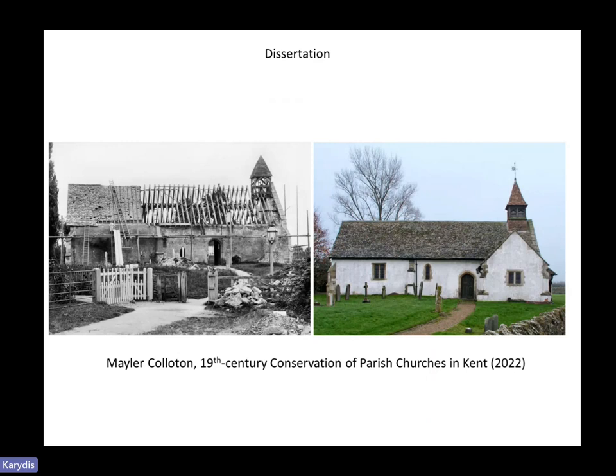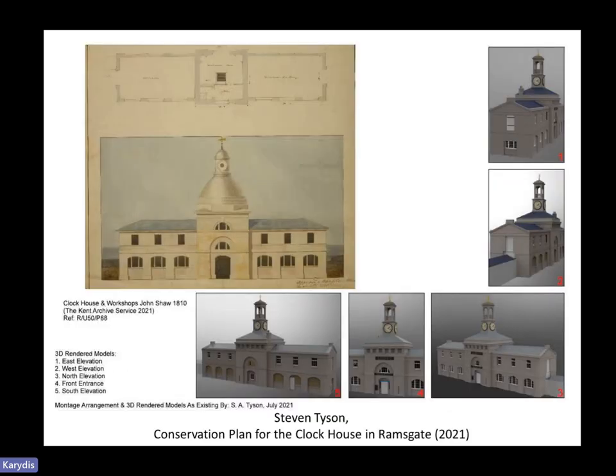Our student, Baylor Colton, in 2022, chose a very interesting topic, which is the 19th century conservation of parish churches in Kent. Those churches usually date back to the Middle Ages, and they are known and understood as medieval monuments, even though a great part of their fabric is much more recent. Mapping those recent repairs was a great part of Baylor's work, and it showed that our understanding of the different aspects of their fabric and the role of 19th century restorers in their creation only enriches our understanding of these buildings and adds to their importance. This was very much a theoretical dissertation.